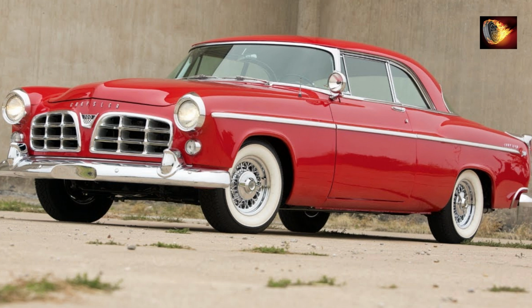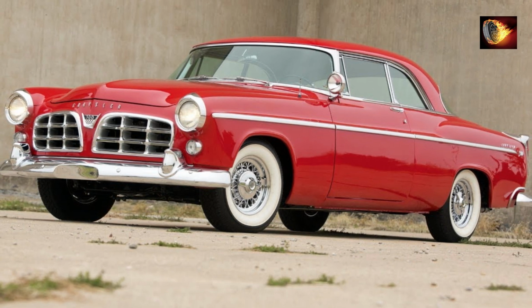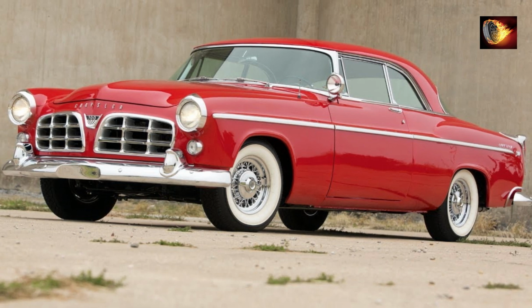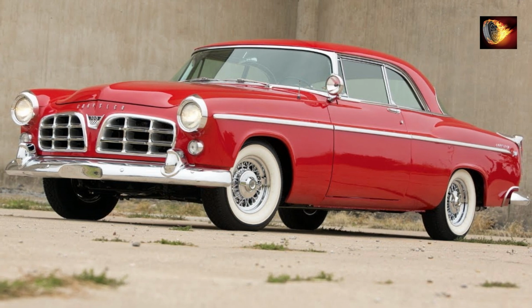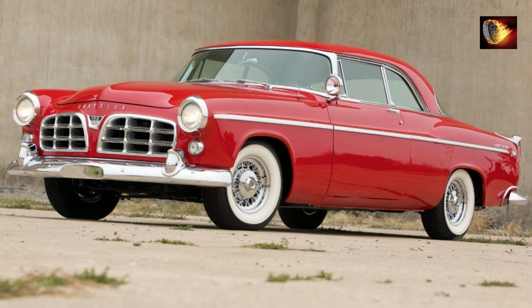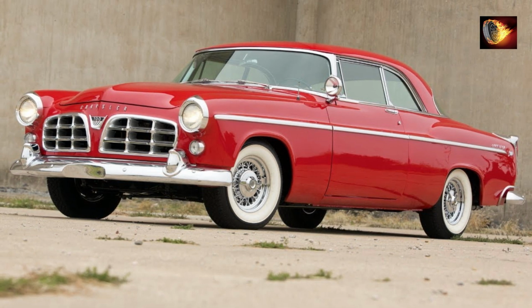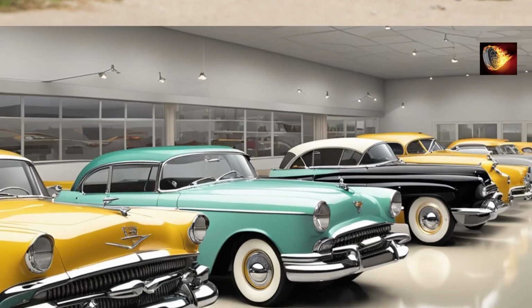On the street, it butted heads with some of the most luxurious offerings from other brands from General Motors. The success of the C300's hemispherical combustion chambers laid the foundation for Chrysler's legendary Hemi engine legacy, which would go on to power many iconic American muscle cars. Its combination of power, performance, and striking design are what makes this Chrysler an icon today.